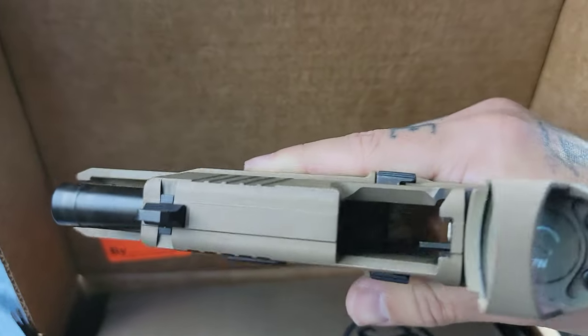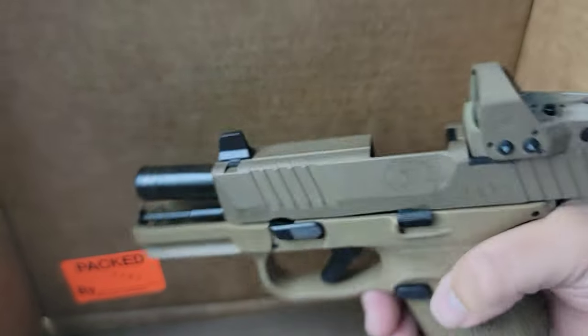Ow. Put this down real quick. Oh, who turned the lights out? There we go. Yeah, it's clear. There's no mag in it. No mag, it's clear.